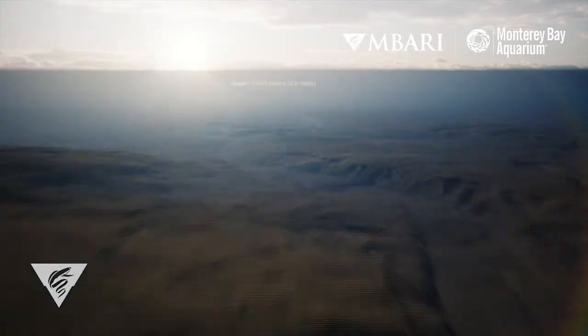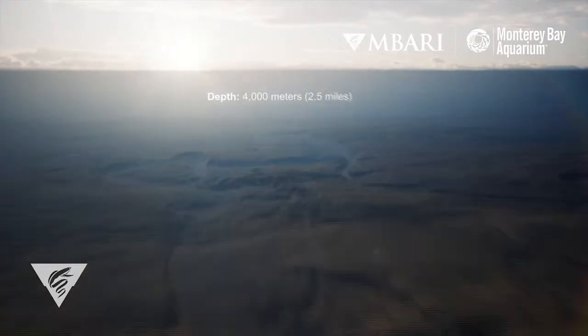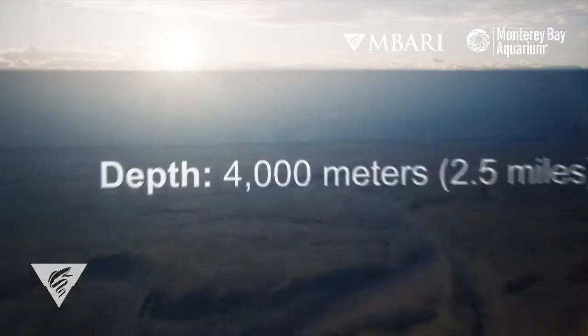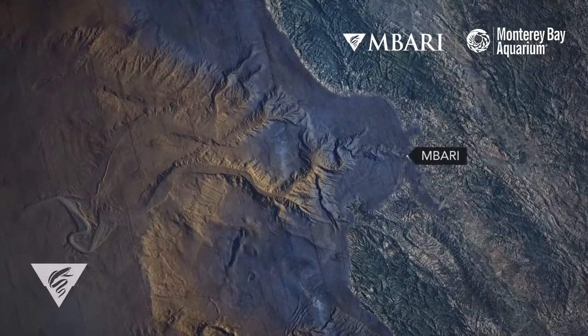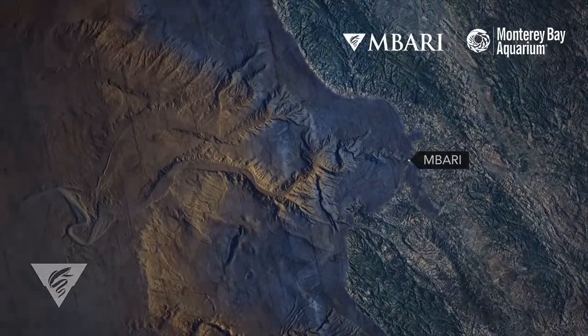And that's thanks to those autonomous underwater vehicles and other mapping technology. Really a monumental feat of research right there. You can see that canyon now in that beautiful, beautiful relief.